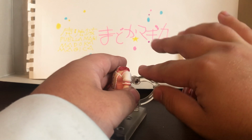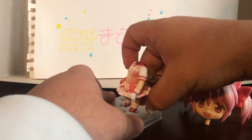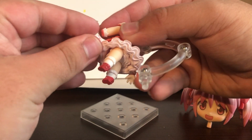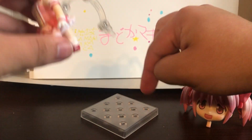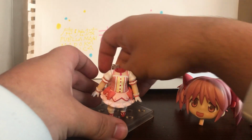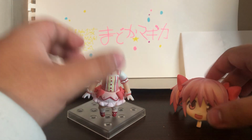Also included is the stand. The stand plugs into her back via a peg that does not peg in very well. Thank you very much, Good Smile Company. I almost broke the stand. And the stand's posability is it twists here. Hinge joint, hinge joint, hinge joint. Plug it in any single hole that you want. And bada bing, bada boom.